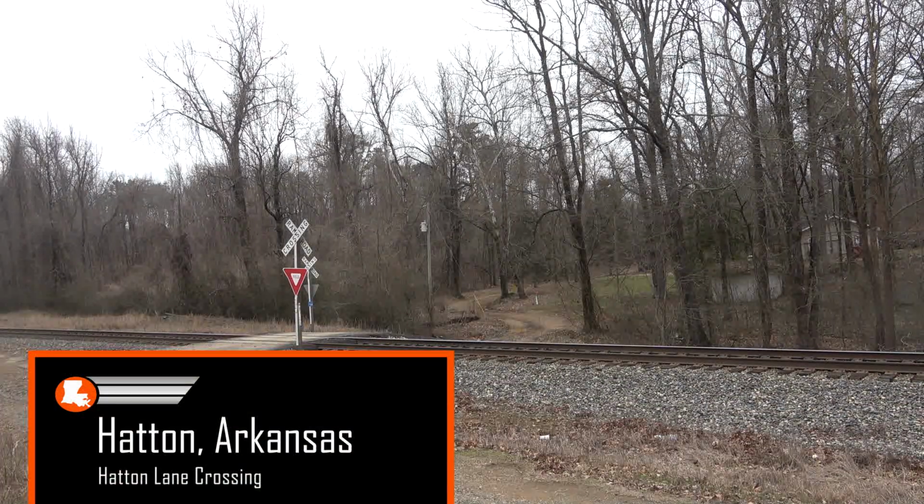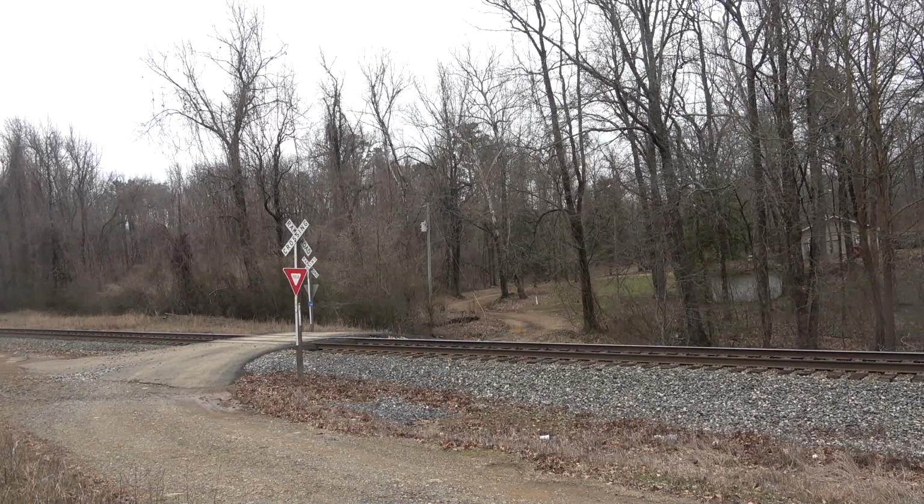Here we see KCS-1 passing by the crossbucks that guard Hatton Lane in Hatton, Arkansas. The F units are all of Canadian heritage, ironically. The ABA set all served the Canadian National for a number of years before being acquired by Via Rail for passenger service.